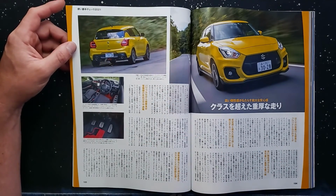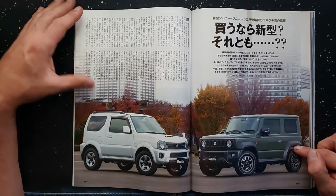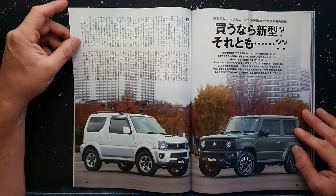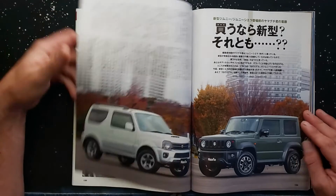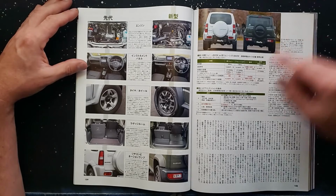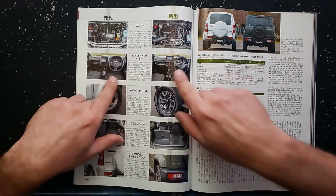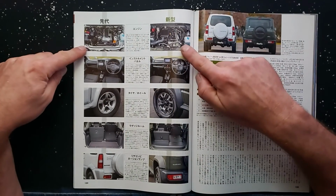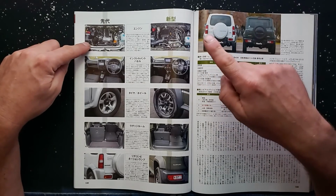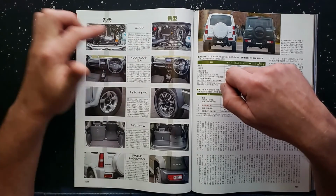140 PS, apparently. Back to Jimny land. Jimny versus Jimny. Which one would you buy, basically? I think is what they're trying to say there. And we're comparing them. Yep, there's lots of things to compare here. The dash, excellent. Engine, which engine do you want? The new one or the old one? I can't really comment because I have never compared them.